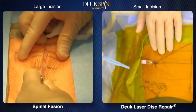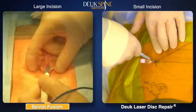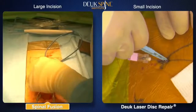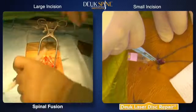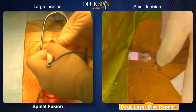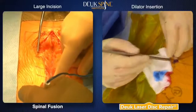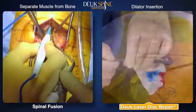Here, two patients with comparable disc injuries are treated. On the left, the highly invasive spinal fusion, and on the right, the least invasive Deuk laser disc repair. The spinal fusion requires a very large incision, usually leaving a large scar. The Deuk laser disc repair requires only a very small incision, usually less than half an inch long. In this small opening, a cylindrical rod, called a dilator, is inserted to gently spread the muscle to create a small passage and guide through which the surgery is performed endoscopically.